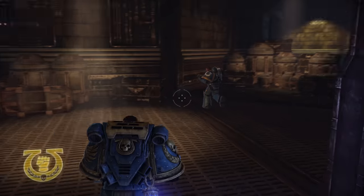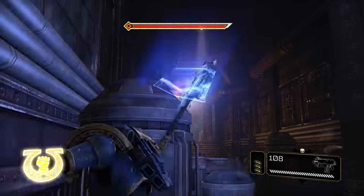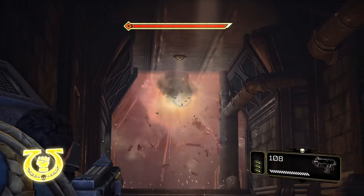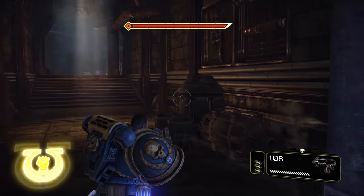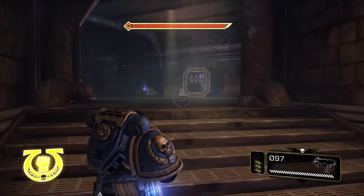Lockdown in effect. Sentry guns ahead. Probably use some more ammo there. Looks like it does a decent job blowing them up.